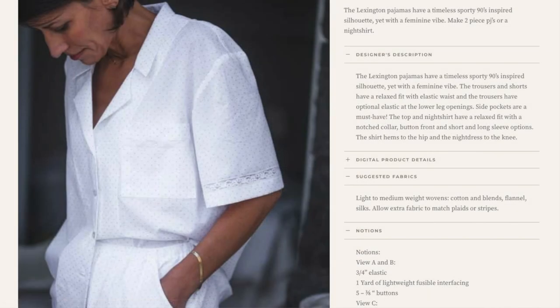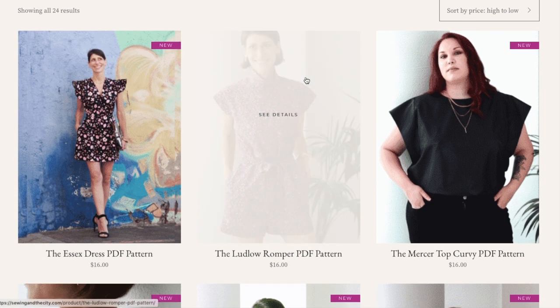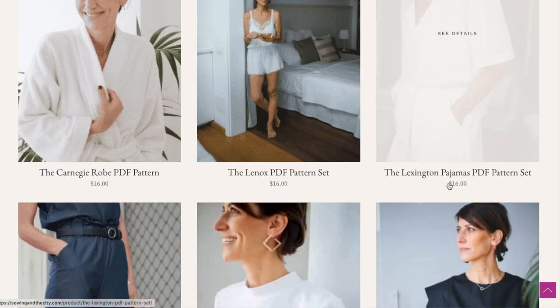Yeah, those are nice as well. That seems to me like, because you have the top and the dress and the shorts and the pants, lots of options. For the same $16.